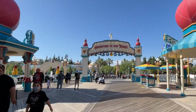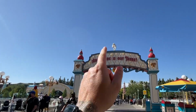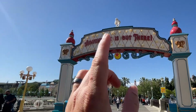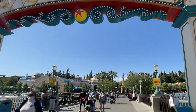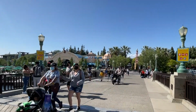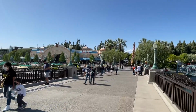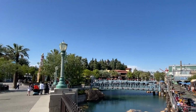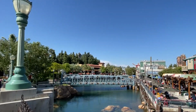As we get to the edge of Pixar Pier, we see one of my favorite spots, the sign on the back of the grand entryway. I did prefer when it said, "We already miss you," but "Adventure is out there" is pretty good too. And at Disneyland, definitely real and not a lie. As we get ready to part ways today, I want to show you one of my favorite spots in all of DCA. Let me line it up perfectly for you.